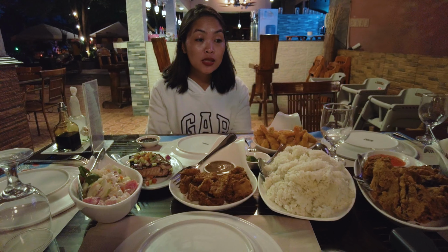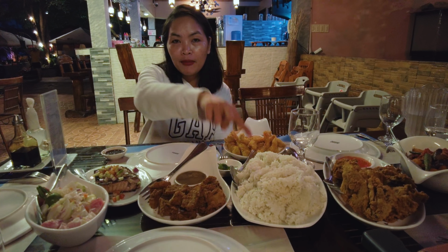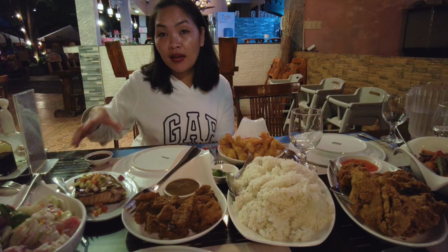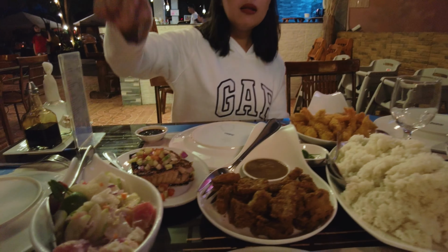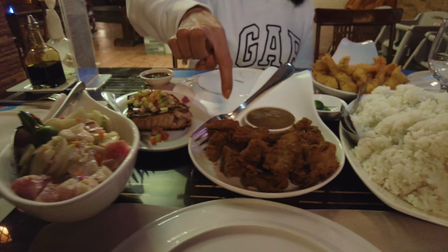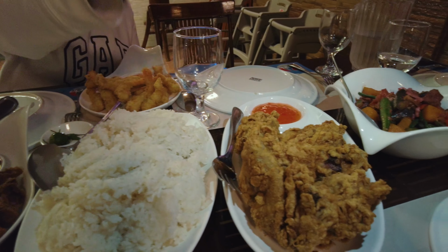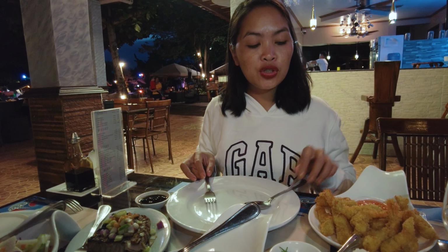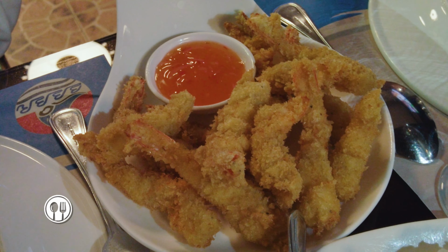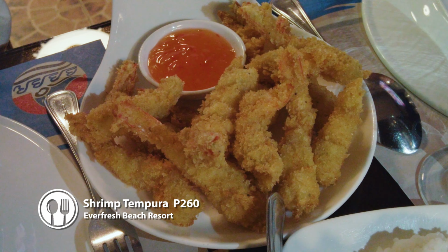Oh my God, sobrang dami nito guys, as in like this, this and that, and a bunch of rice. Takam na ako, meron tayong sasawsawan. Tuna belly, tuna kinilaw, lechon kawali, shrimp tempura, buttered chicken half, and the pinakbet. First, let's just try this one. The tempura. Iba yung tempura nila dito.